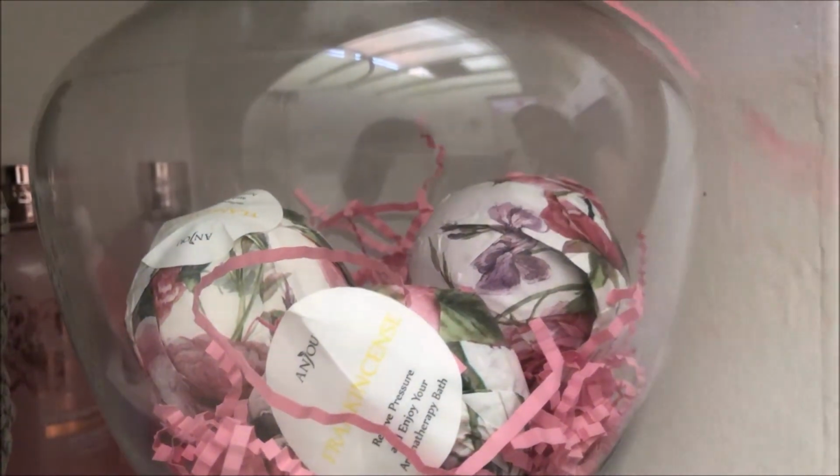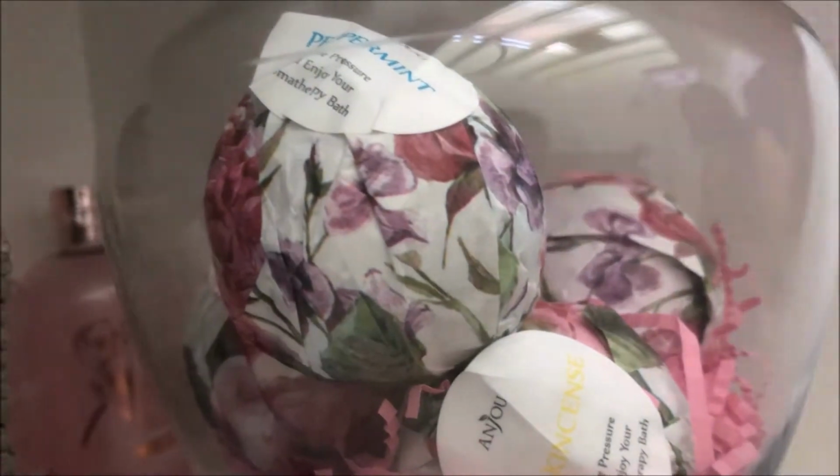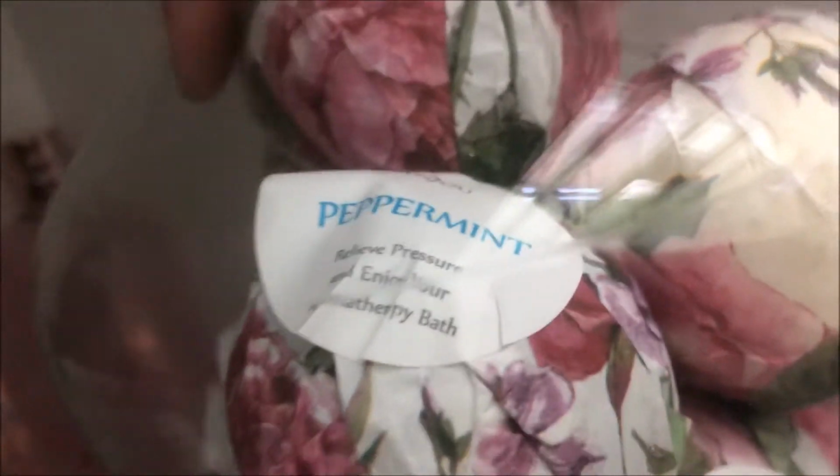So there we go. They look really pretty. And it's well due because this was empty. All my bath bombs were gone. So I'm refilling up with these lovely aroma bath bombs.